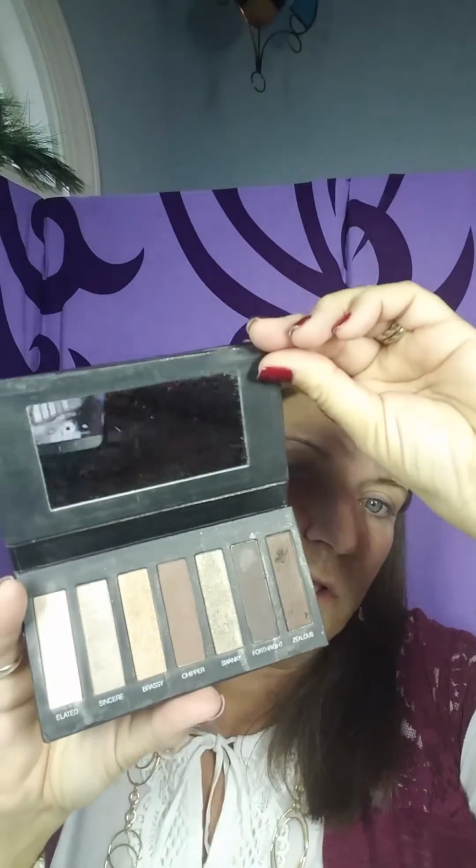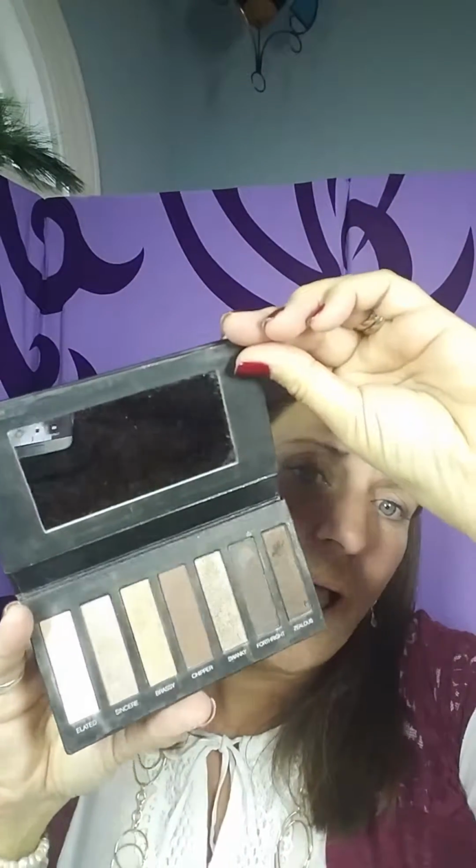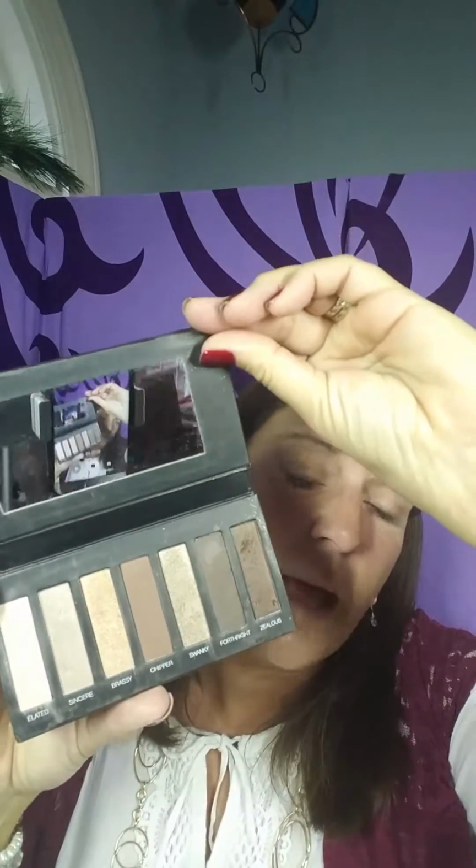Today I am going to use palette number 1 because it's one of our most versatile ones, and I'm going to show you how I do a 5-minute face using this palette in several ways. It also comes with a lip stain, which I'm going to show you. This is great for the holidays. It doesn't transfer. It does not come off on your wine glass or your coffee cup. The staying power is incredible.